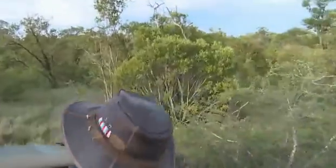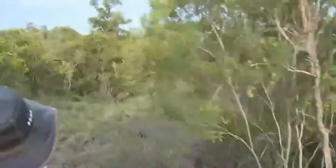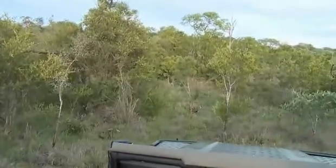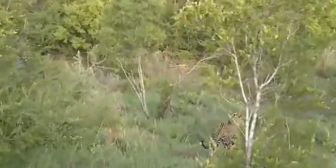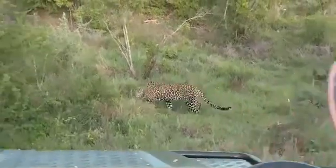Now, it's going to be interesting to see if we can cross this riverbed that he's heading down towards, and it's that exact tree that Mark pointed out to me the other day. Okay, I lied, it's not the exact tree, but it's close to it. That exact tree is behind us to our left, but an area nonetheless that Mark did say to me, keep an eye out in this area for leopards because there's a strong chance they'll move here. And only a few days later, he was right.